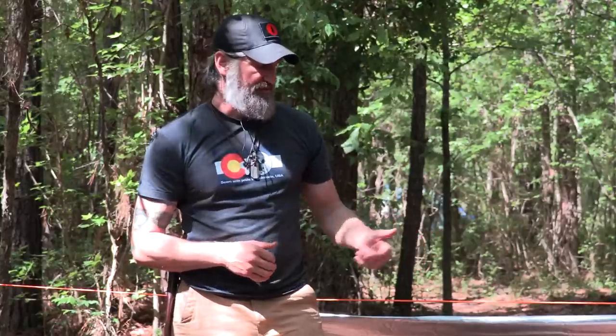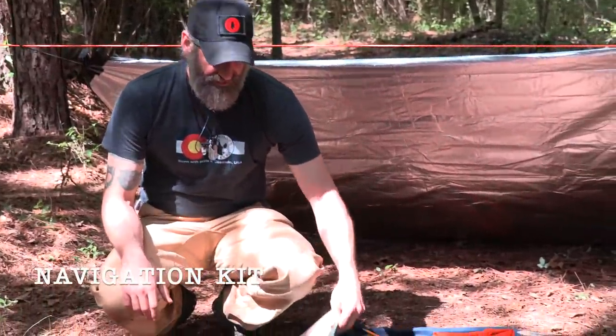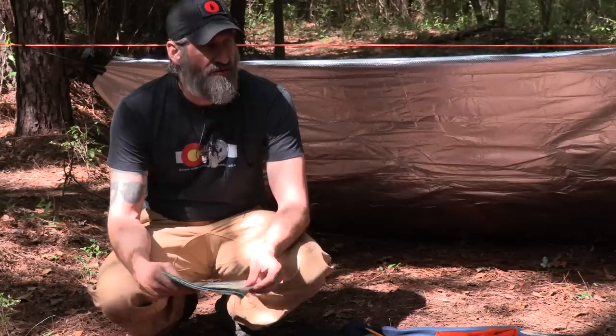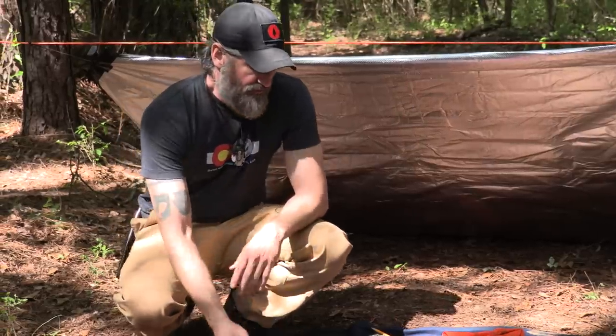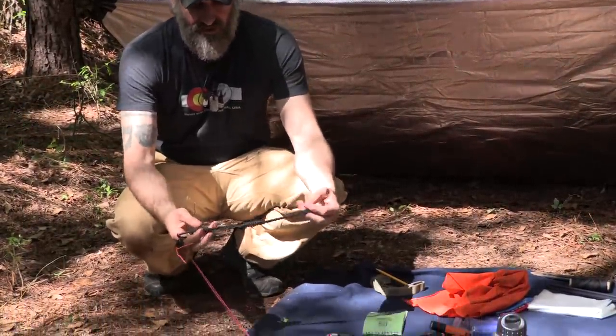So if I know that, then I'm going to prepare to prevent that. So I carry a pretty substantial navigation kit, and I teach navigation, and I think it's important. I'm teaching it here, I think, next month. Navigation is important, so have a map of the area you're going to. Obviously have a compass. Then you'll need pace cords.